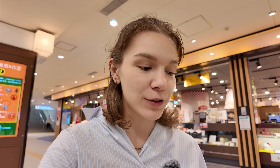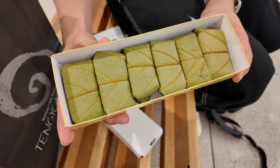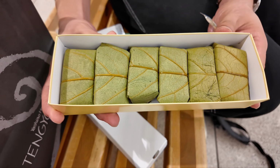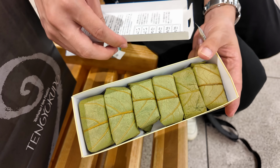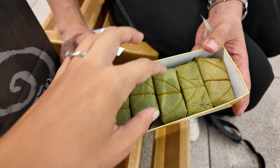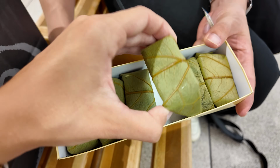It's good. We are trying kaki no hazushi, which is like a sushi with preserved fish, kind of vinegary rice, and it's wrapped in a persimmon leaf. Literally just is sushi wrapped in a leaf. I'm trying to be optimistic about this. So I want to try sake, so salmon in the middle.